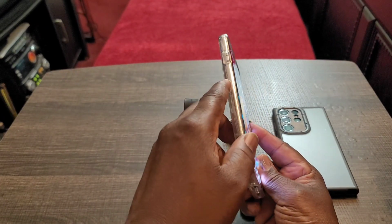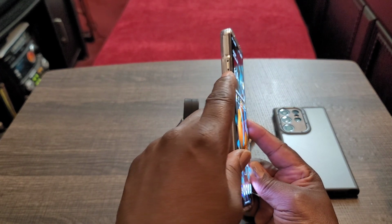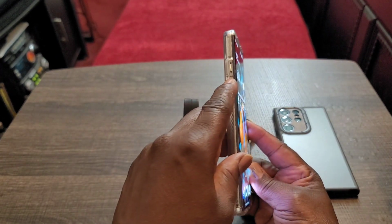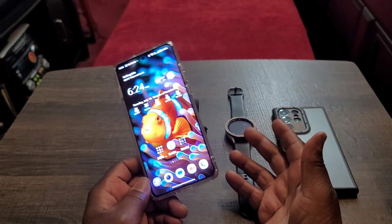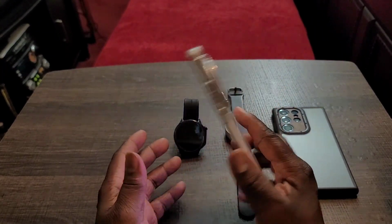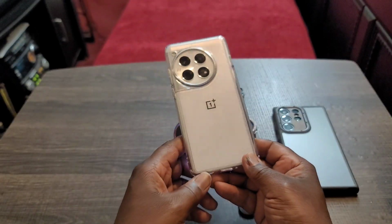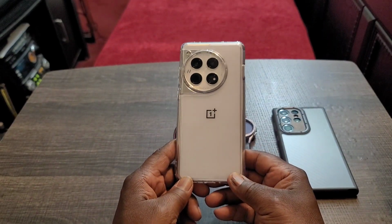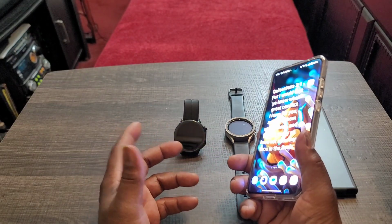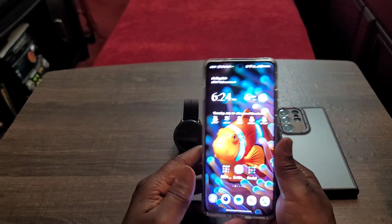Of course, you've got an IR blaster. You're also getting the switch on the side. Y'all know what I'm talking about. Sometimes my brain goes dead, but y'all know what I'm talking about. But overall, this device is just beautiful. I just love it. So I have no issues with it whatsoever. None.